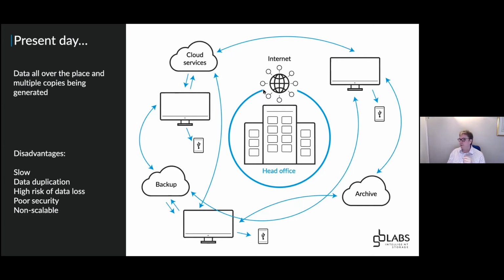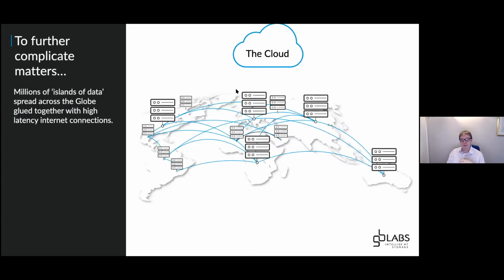So what have we done? Well, we've also looked at the cloud. And of course, the cloud is not just one thing. The cloud is multiple things. It's islands of data in different continents, and that all sounds great, but then it depends where your data is to where you're accessing it. You know, how are you going to get that performance? How are you going to bring that towards you? So we have to think about that as well.